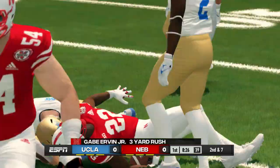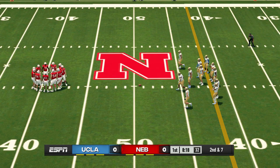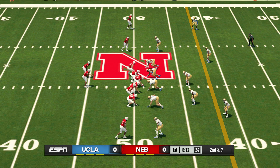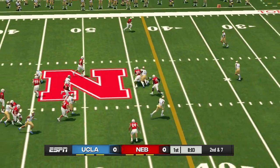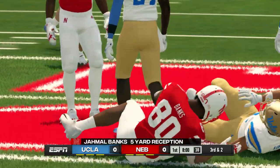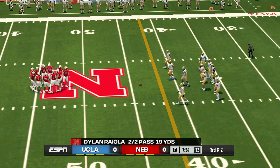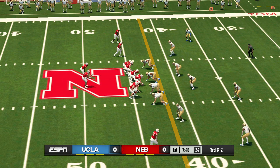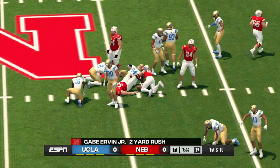He makes it out to maybe the 49-yard line. It's second down, 7 to go. Ball on the 49-yard line. Down immediately. And down he goes around the 42-yard line.